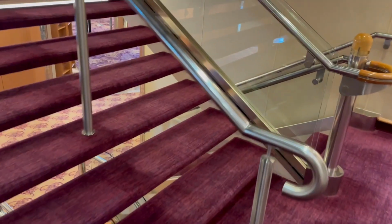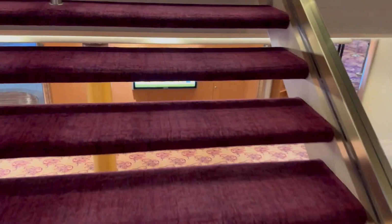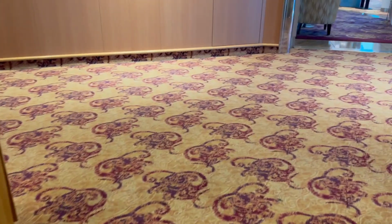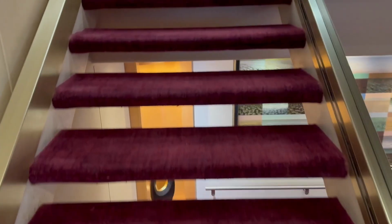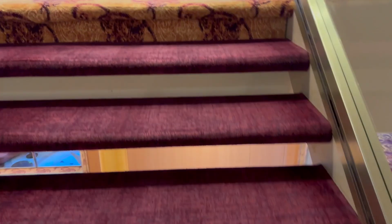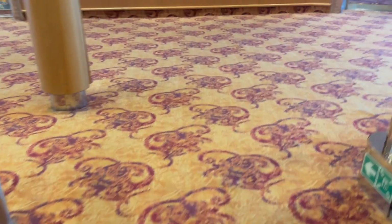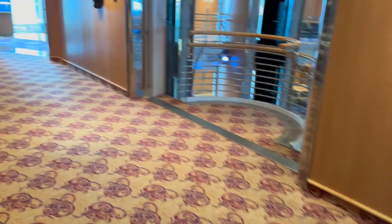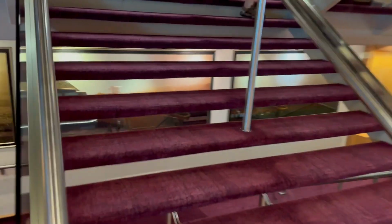The stairs. Endless walking of stairs. For me, that is how I keep off some of the calories from the cruise, by always taking the stairs instead of taking the elevator. Just something I like to do, get some extra steps in. But my stateroom is on the 4th floor and most of the things happen on the 11th floor. So I get a lot of stairs in.